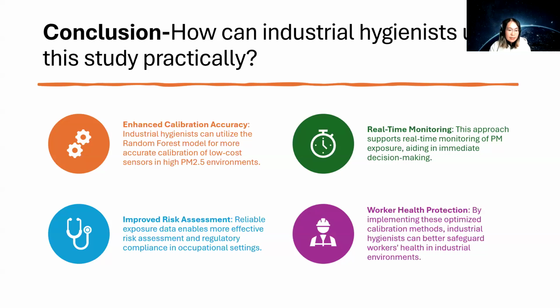So in summary, this study provides industrial hygienists practical tools to enhance calibration accuracy, facilitate real-time monitoring, improve risk assessment, and ultimately protect workers' health. These applications demonstrate the value of robust calibration models in high-risk occupational settings.